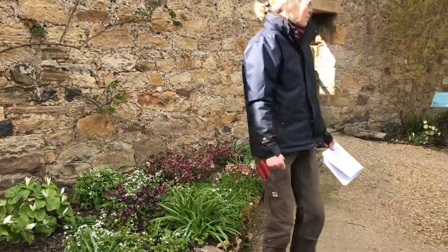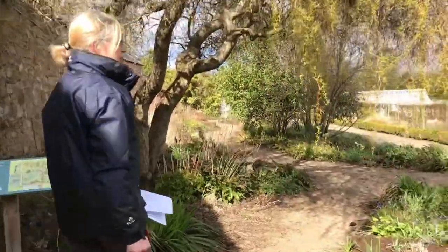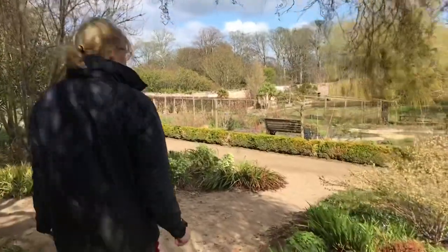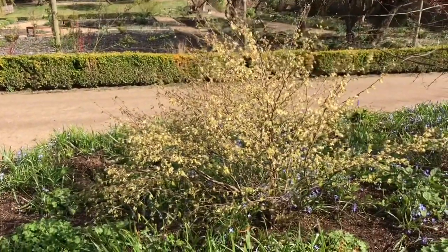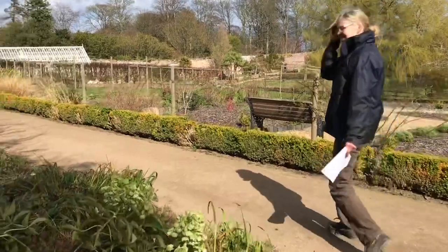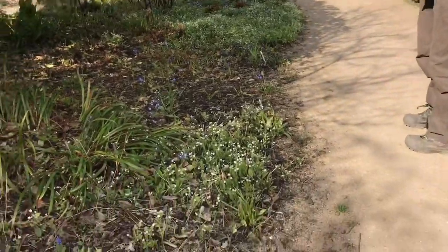So I think we'll sort of just walk through the woodland garden, and then we'll go and have a little look in Penny's garden at the top of the wall garden. This is Corylopsis, a woodland shrub with lovely yellow flowers. And then this is the Omphaliodes, which I was talking about, which is another forget-me-not plant.